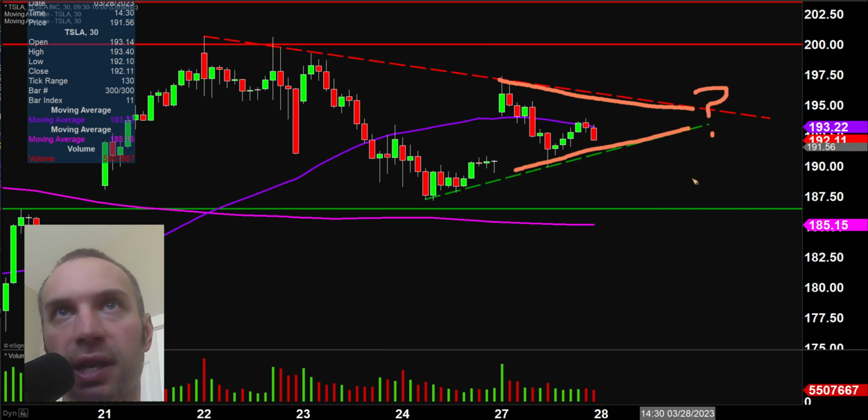And then after the wedge breaks, can the price, if it's to the downside, break through that level, or if it's to the upside, break through that level? So yes, a lot of dynamics at play here, but as always, Tesla's been providing some good opportunities. So let's see how it plays out on Tuesday.